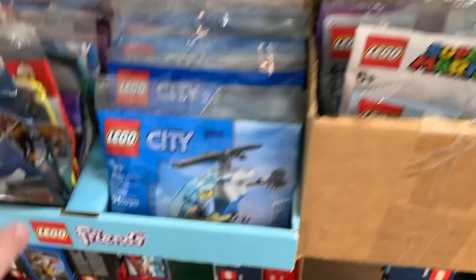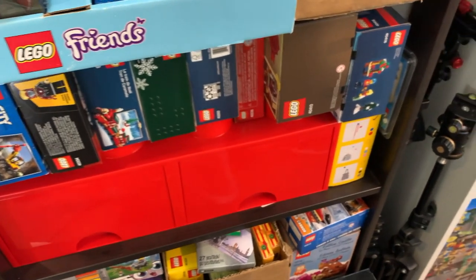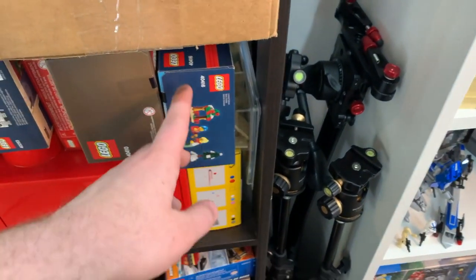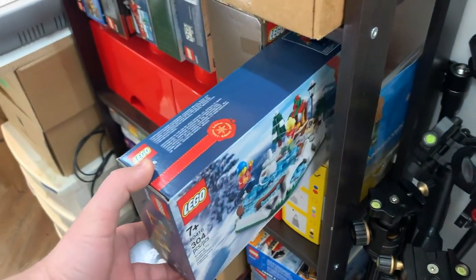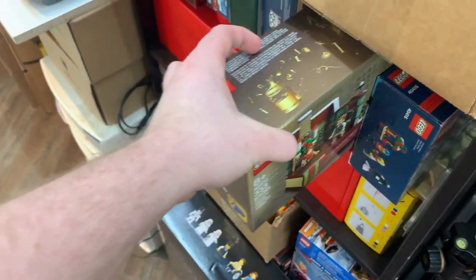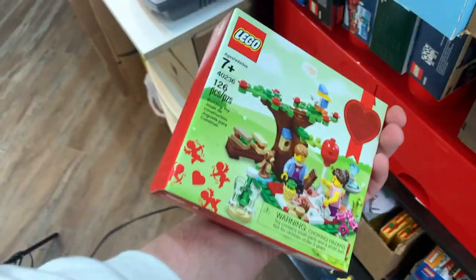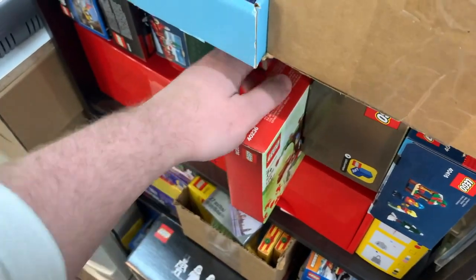Big fan of them. Down here, I hate this shelf because I hate this brick, but I had nowhere else to put it. As you can see, I've got a Statue of Liberty here from New York City. A bunch of Christmas sets. These are all just promos that I've never built. The ice rink. This one I am really excited to build, obviously. Charles Dickens, I'll build that next Christmas. And then I've got this Valentine's Day set, which again, another Valentine's Day has passed by, and apparently I forgot that I had that to build.